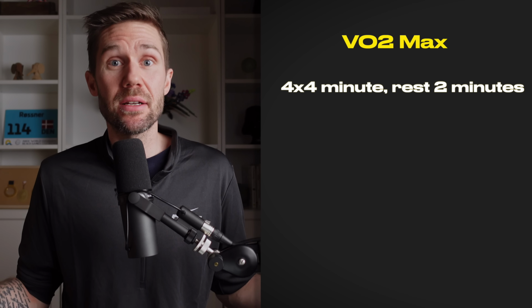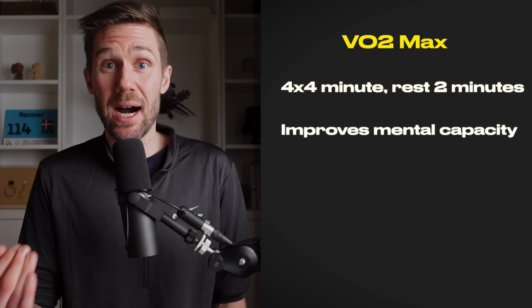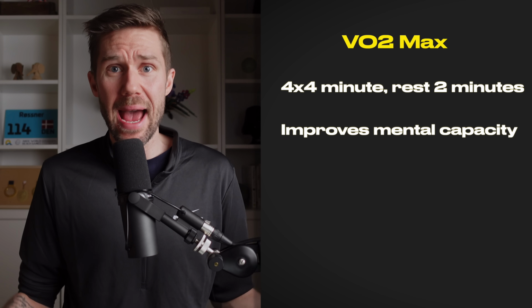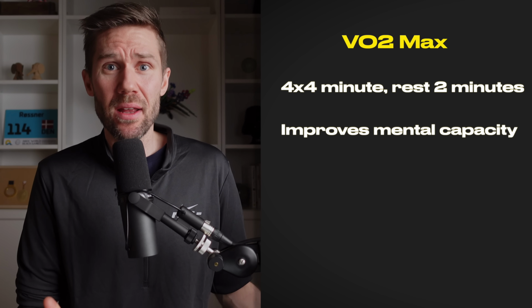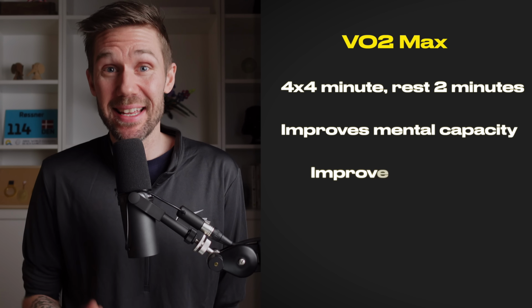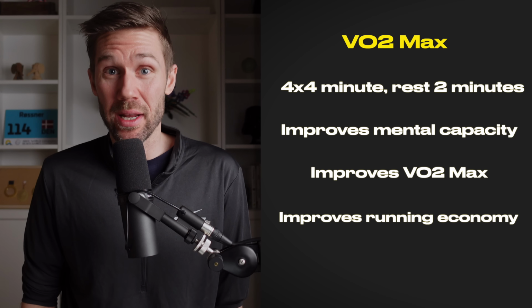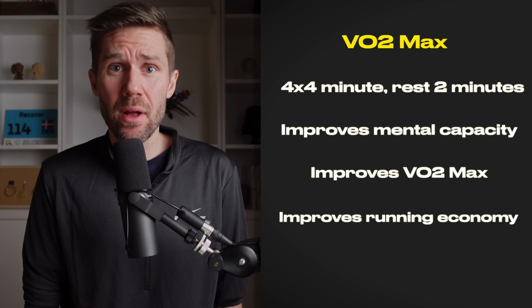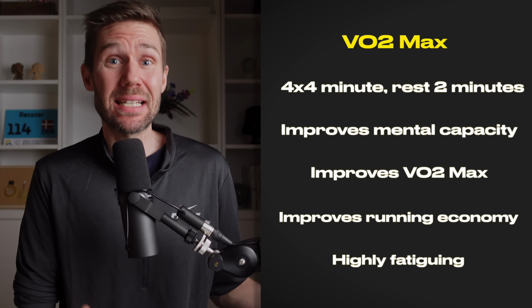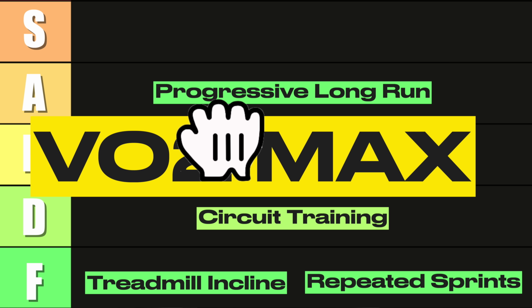It gets easier to push yourself each and every week, even though there are more on the program, and even though the heart rate is the same or even higher, somehow you get a better mental capacity to just stay with it when it hurts. And all of a sudden, you can do it for longer with a clearer head. That's because this type of workout directly improves your VO2 max capacity and your running economy, making it crucial for middle and long distance runners. The downsides are that it's highly fatiguing and it takes a lot of recovery to avoid overtraining. VO2 max intervals are a clear S tier.